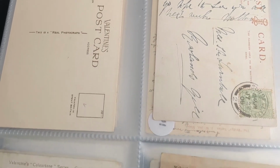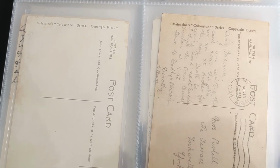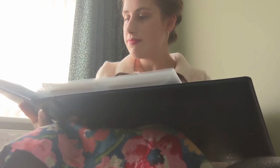Look how canny the handwriting is on the back of the used postcards. I love seeing how the monarch on the stamp changes, and how people are dressed in full suits to go to the beach. I honestly could have sat here all day looking at these little time capsules.